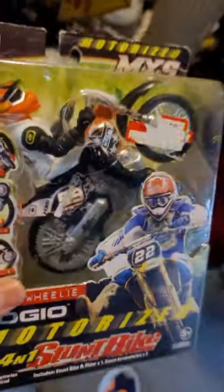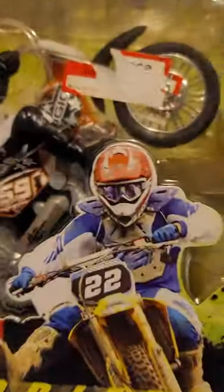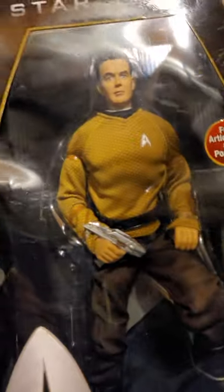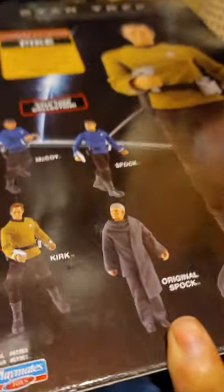So here's one item right here, brand new. I only sell brand new stuff. I don't sell anything used. I have Commander Pike from Star Trek, brand new, never been opened, mint condition. So he's available. I have so much stuff here that I will show you one at a time.